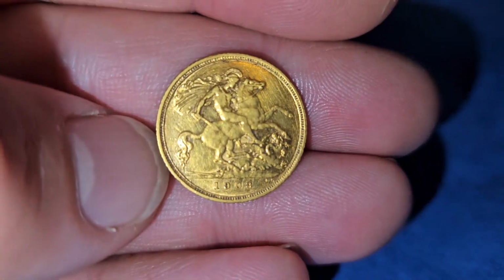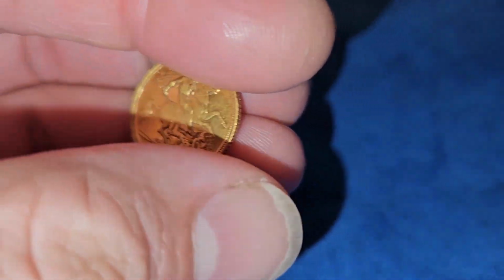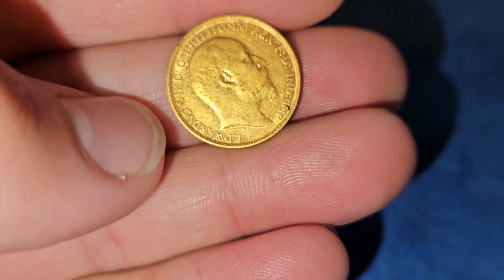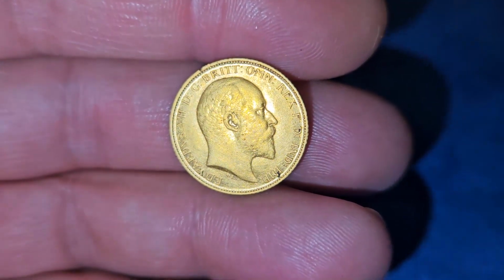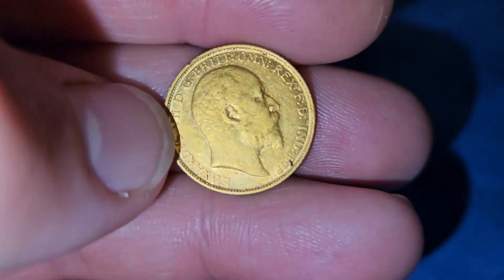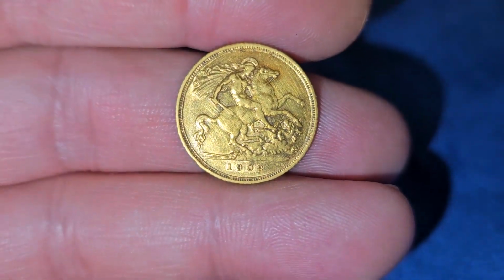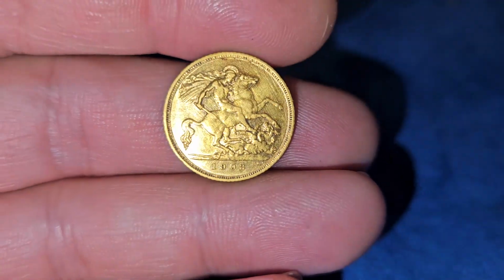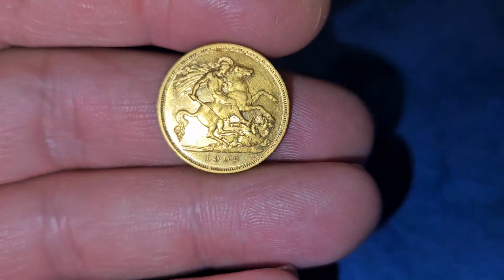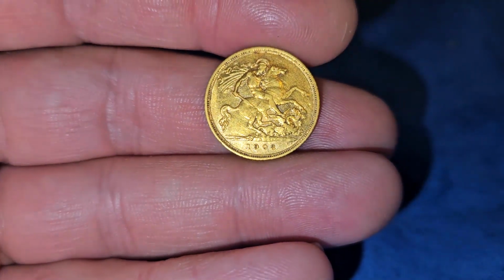Anyhow, here's the reverse of it, and here's the obverse with King Edward VII. This coin's actually in much better condition than the 1873 half sov. Unfortunately, it's not worth quite as much. But I'm going to take a guess: I'd at least probably get maybe $200 for this coin if I were to get it graded. I reckon it could fetch over a grand. But yeah, it's in pretty nice shape.